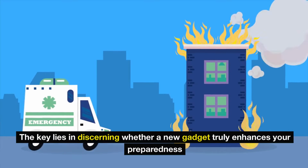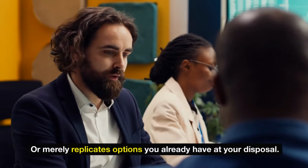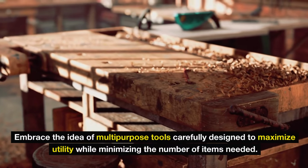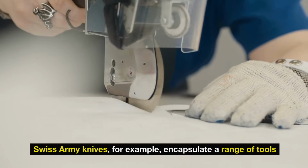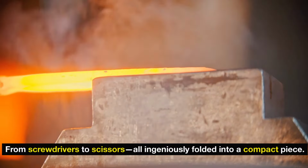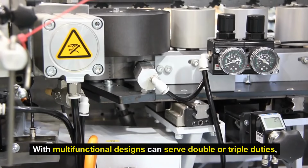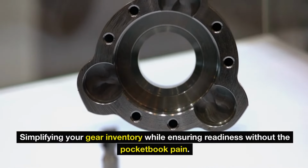The key lies in discerning whether a new gadget truly enhances your preparedness or merely replicates options you already have at your disposal. To optimize your prepping strategy and budget, embrace the idea of multi-purpose tools carefully designed to maximize utility while minimizing the number of items needed. Swiss Army knives, for example, encapsulate a range of tools from screwdrivers to scissors, all ingeniously folded into a compact piece. Similarly, battery packs with integrated flashlights or portable water filters with multifunctional designs can serve double or triple duties, simplifying your gear inventory while ensuring readiness without the pocketbook pain.